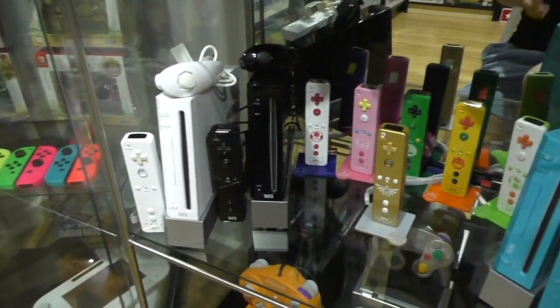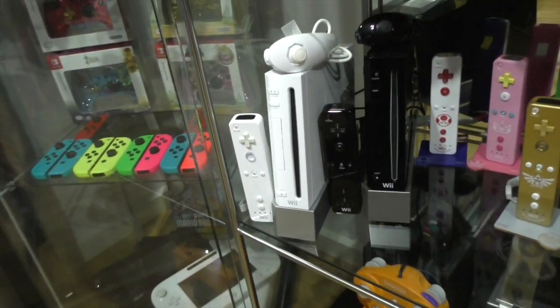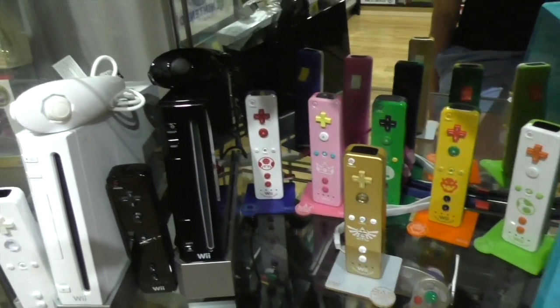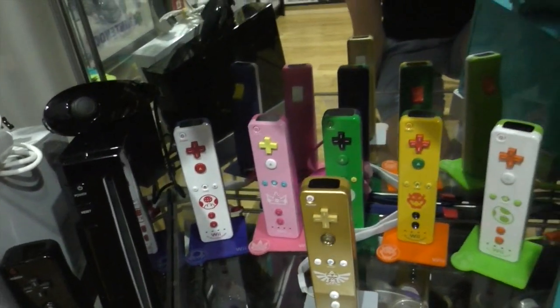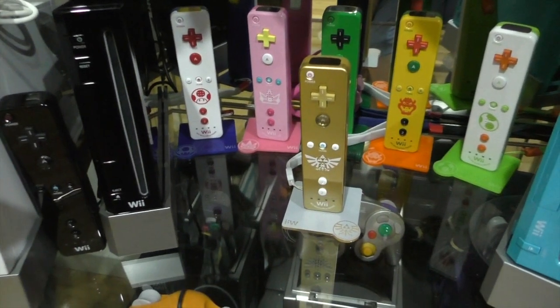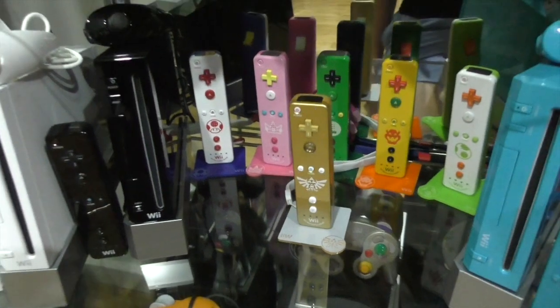Down the bottom we have the 4 Switch colours. So I've got the white, the black, the blue and the red, look pretty cool. And some of those controllers where I'm just missing the Mario one, like I just said before. Toad, Peach, Luigi, Bowser, Yoshi, and I've got the gold. So that's for the Wii Zelda remote. So I'm missing a couple of remotes, like the plain pink one, obviously the Mario one, like I said.